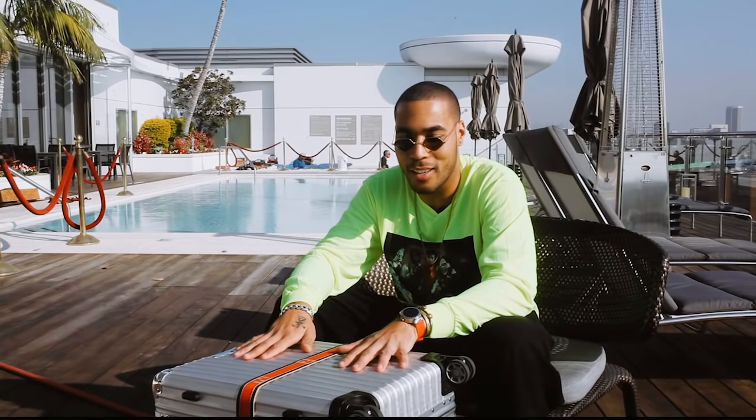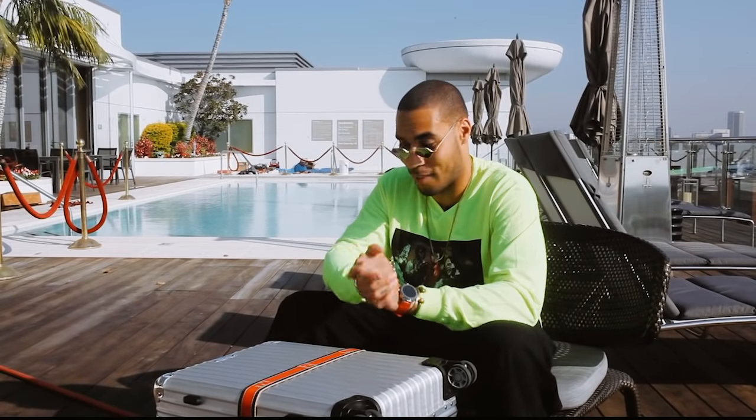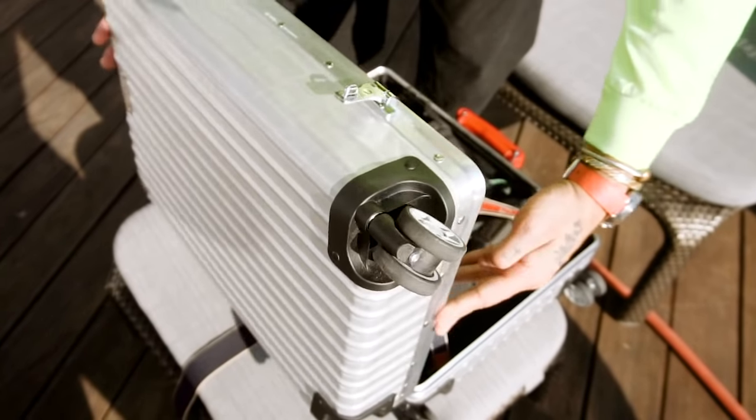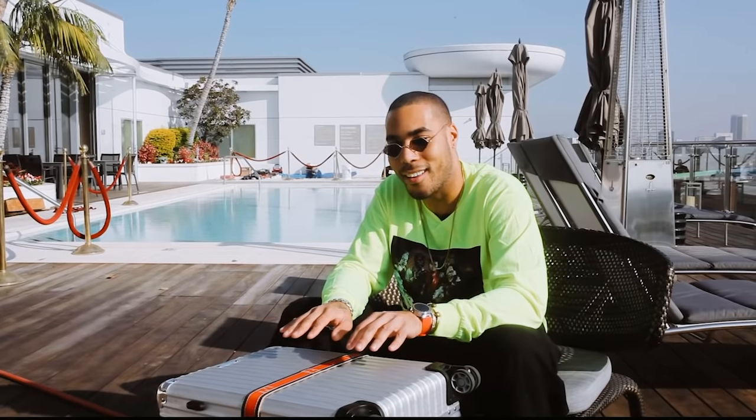First of all, this suitcase is a very rare one, and I'm very, very happy that I have it. I got it from Vegas. And it was actually quite funny because my manager was originally meant to buy it, and she was like, "Troy, if you really want something which is rare, I've got the plug for you." And I was like, "Really?"